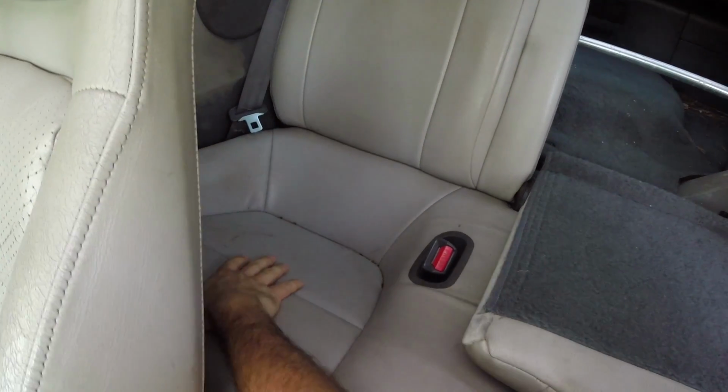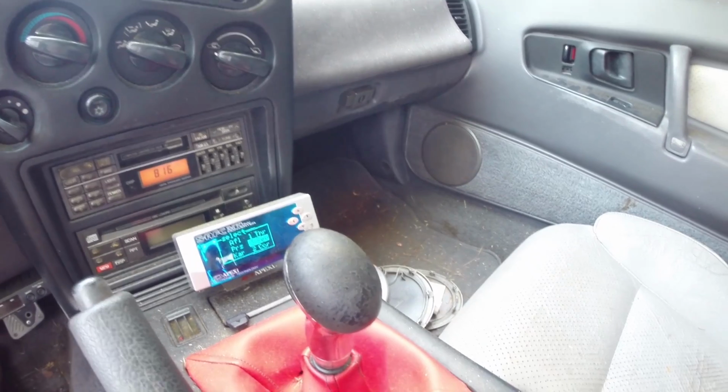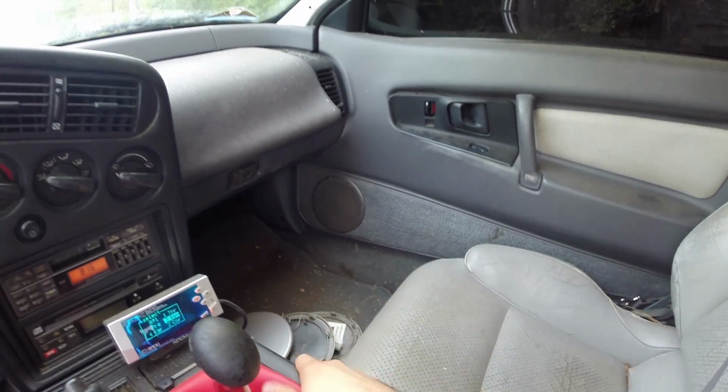Let's see. The back seats are immaculate. It's got a cross brace back there, and it's also got a rear strut brace. This is the front strut brace. It's just not installed right now. It's riding shotgun with me. It needs to be installed.